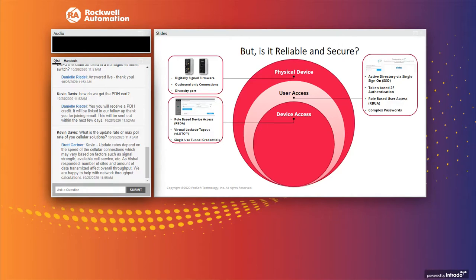And then, of course, there is vLotto. I'm sure that many of you, or quite a number of you on this call, would have heard about it. vLotto stands for Virtual Lockout Tagout. Again, very unique to ProSoft. This gives the end user complete control over remote access. It's a really, really cool feature.